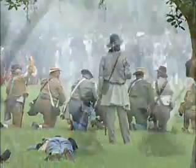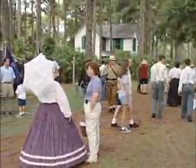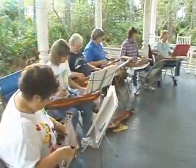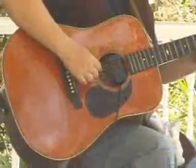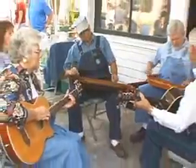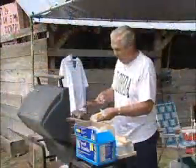Each summer, we host an annual Civil War reenactment with all of the action, drama, and excitement of that bygone era in our nation's history. Another increasingly popular event is the Pinellas Folk Festival, held on the last Saturday of January each year. This annual celebration of traditional Florida folk music features local musicians, storytellers, skilled artisans, a special children's area, and delicious food.